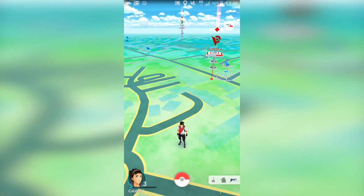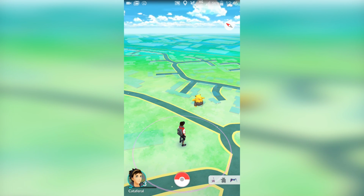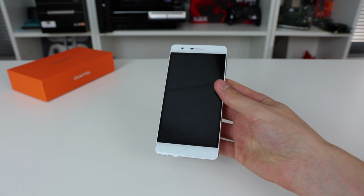So imagine you're looking for a phone to just play Pokemon Go, but don't want it to cost the earth. We're talking about a budget device that hits all the requirements to play the game, perhaps as a present for younger kids who don't have their own phone yet, or even yourself as a dedicated Pokemon Go machine next to your regular phone. Well, perhaps the most exciting Google search return for this was the Oukitel K4000.